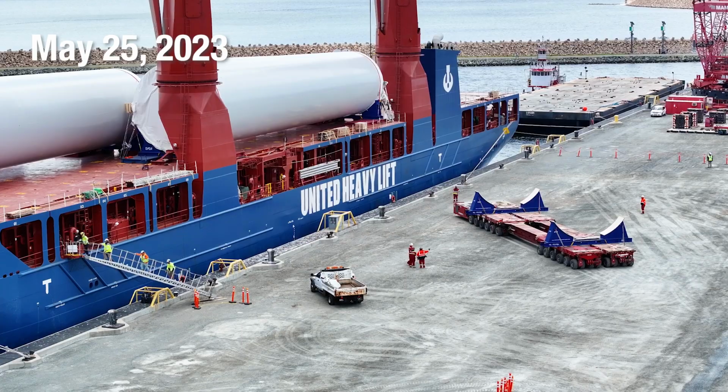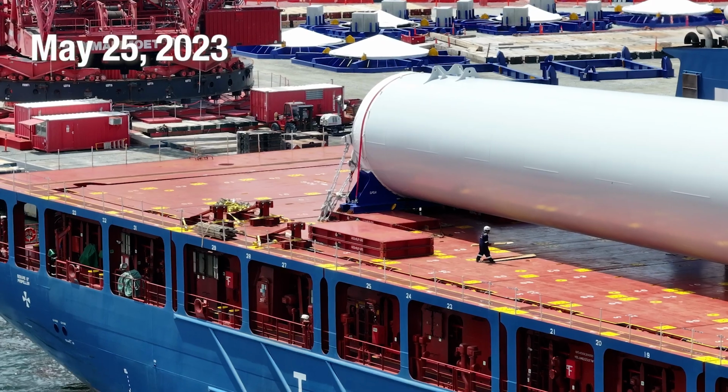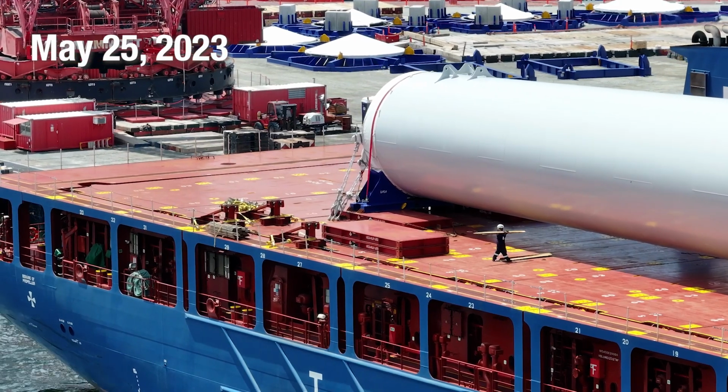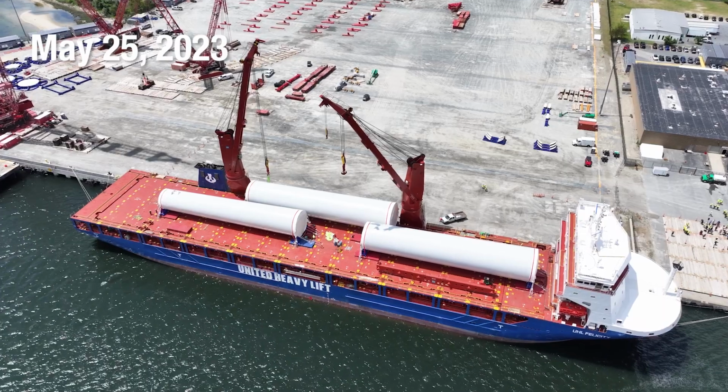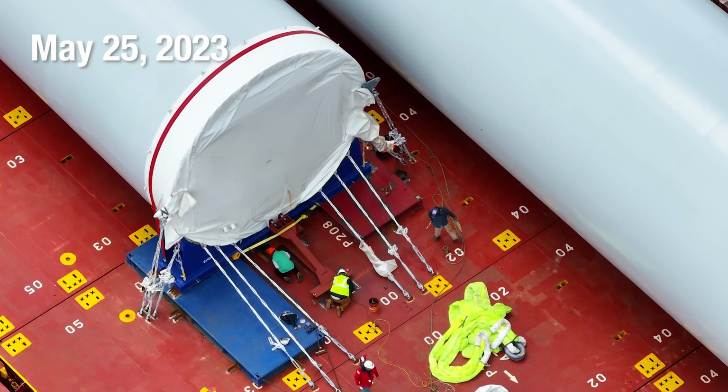These giant steel pieces are sections of the turbine tower. The tower is what rises up out of the water and holds everything up. Each tower is made with 3 of these stacked on top of each other. General Electric builds this turbine, the Haliade-X, and it was the largest turbine in the world when it came out. The turbines are bigger than what we expected.